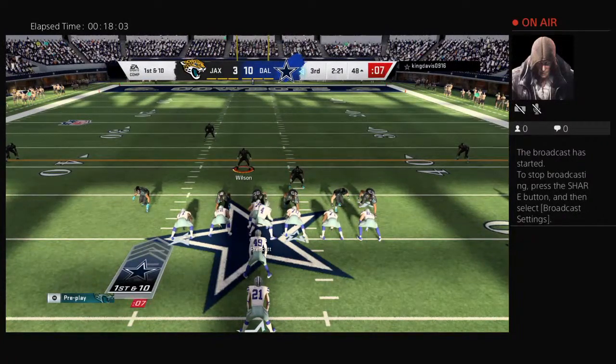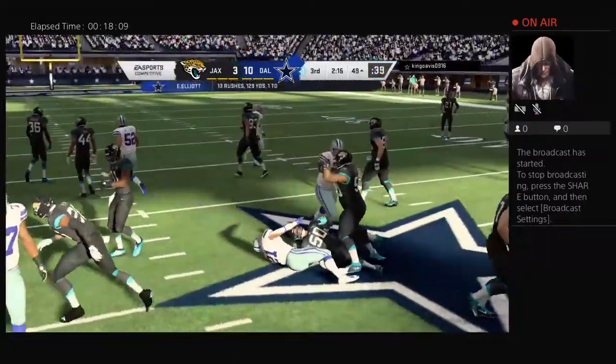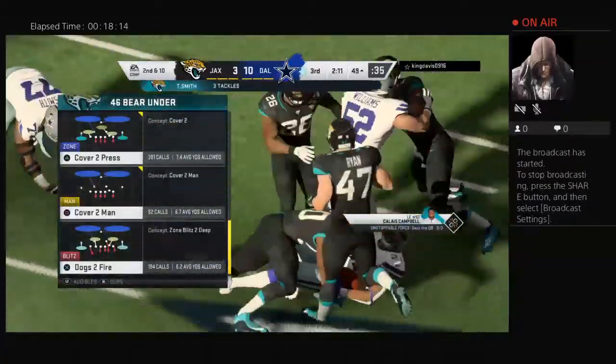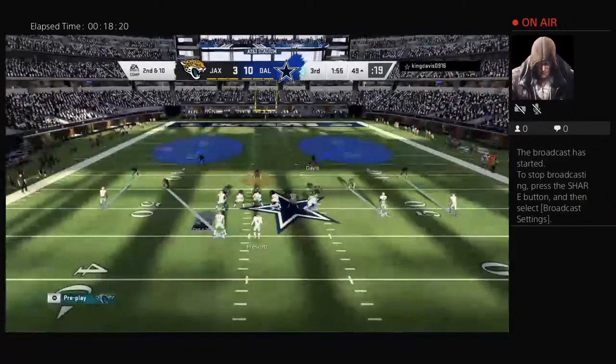Check. We're going to 53. They'll run with Elliott. And for one of the first times tonight, he's going to be held up at the line of scrimmage. Officially no gain on the play, and it's second down. So after the run for no gain, here's 2nd and 10.